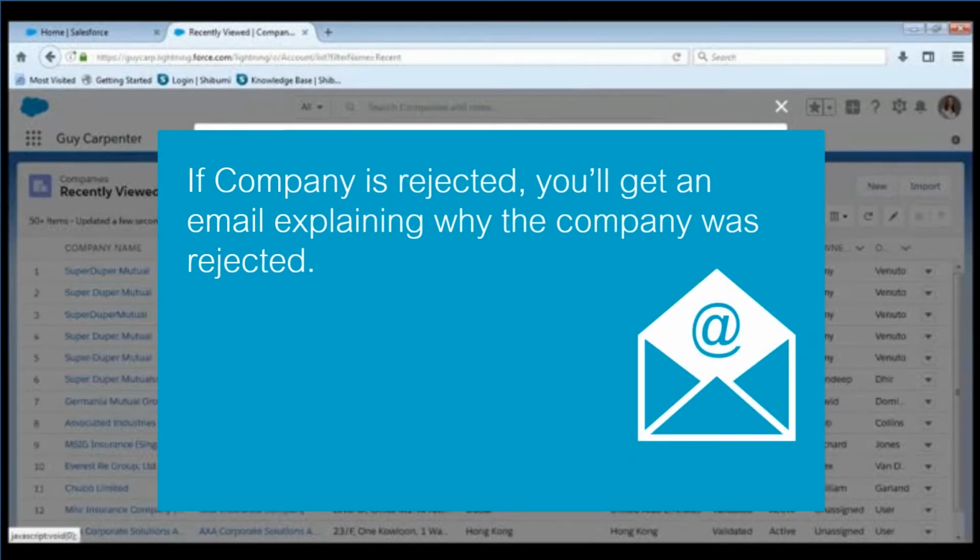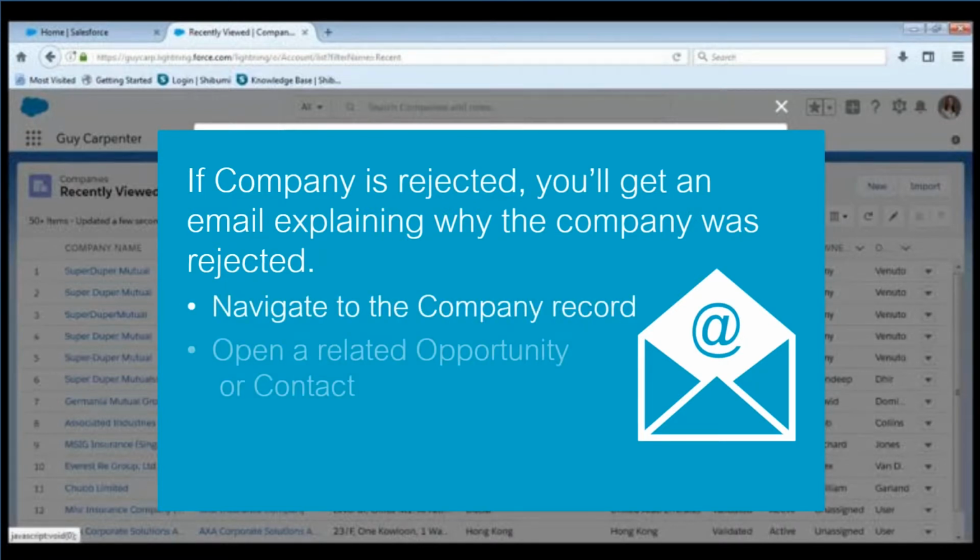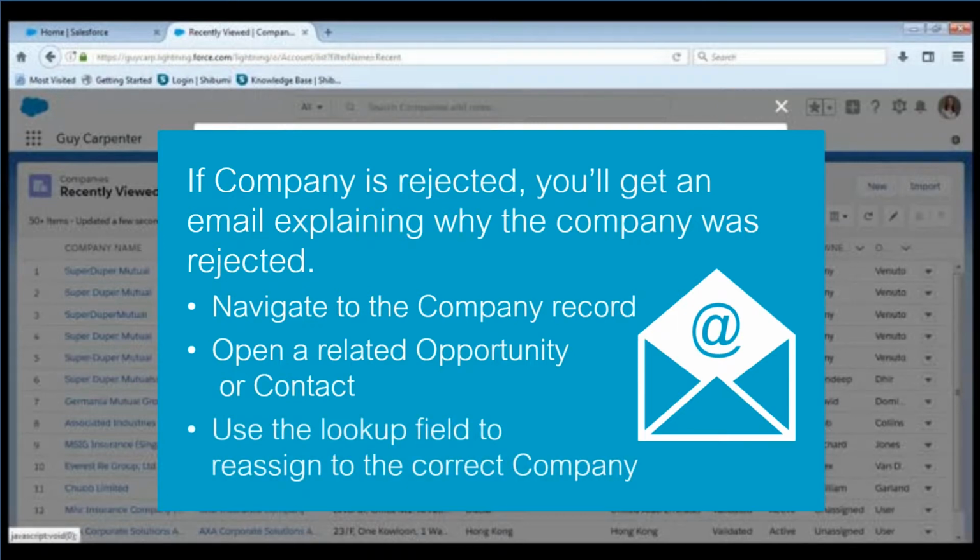If your new company request is rejected, navigate to that company record in GC-Force. Open a related opportunity or contact and use the lookup field to reassign the record or records to the correct company, as identified in the email you received from the Name and Address team.